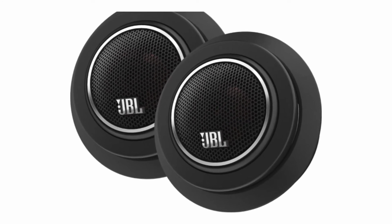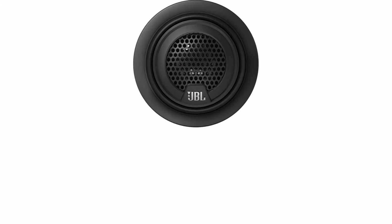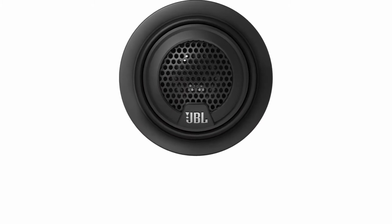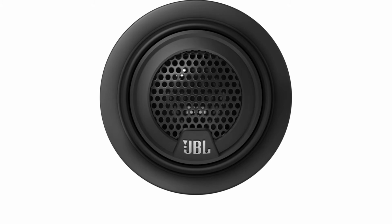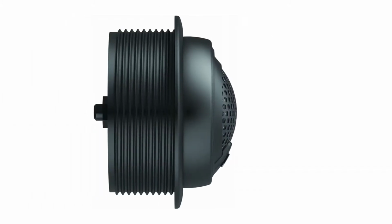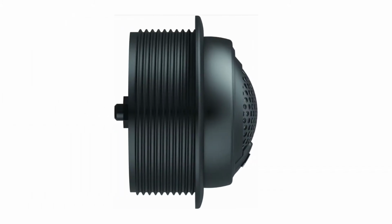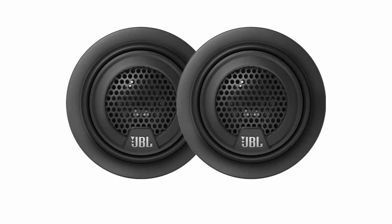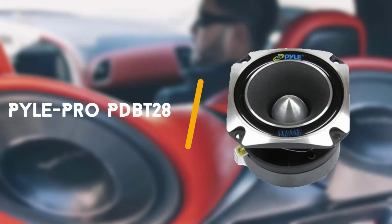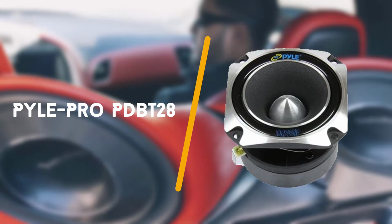These tweeters are rated for nominal power handling between 5 and 75 watts, so they're compatible with many factory sound systems and lower-end aftermarket setups. Maximum power handling is 135 watts. JBL says the GTO9 series' relatively low 3 ohm impedance makes this tweeter well suited to sound systems with light gauge wiring.